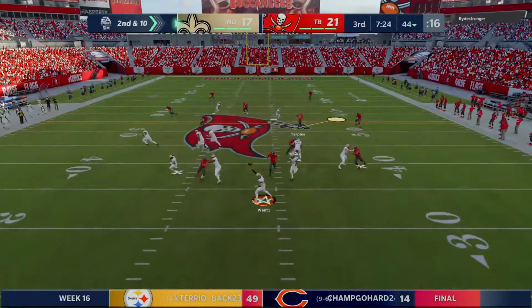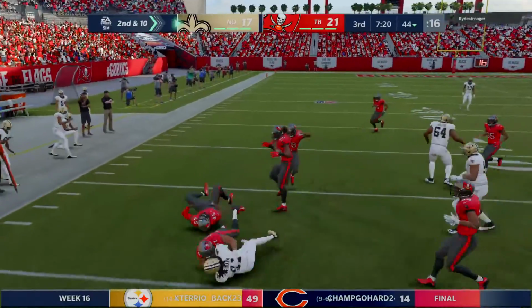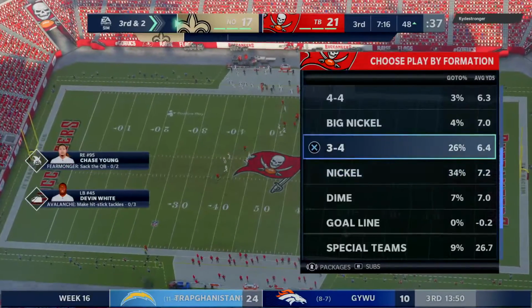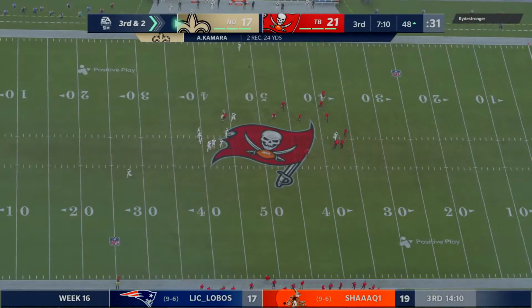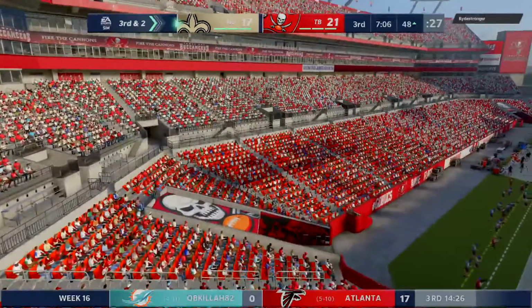Wentz will try again on second down. He'll try and set up the screen. It's complete. That'll leave them with a 3rd and 2 coming up. They got 8 yards there. Oh, I came to my feet on that one. I thought he was getting close to breaking that one big, but in the end, give some credit to the defense, finding a way to get to him and forcing a 3rd down.